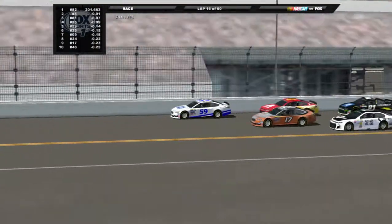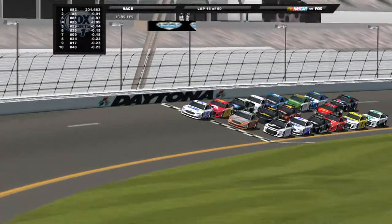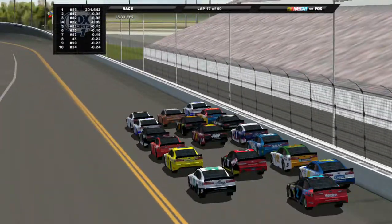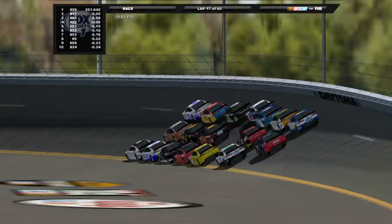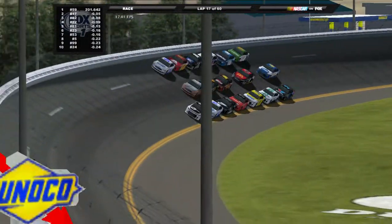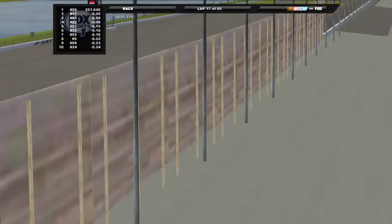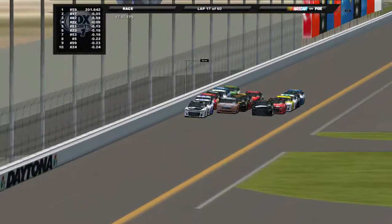Anyways, he will go to the point, but now they're going to go 3 wide once more for that leading position. Yeah, they're starting to go 3 wide a little more constantly. Guys, it's only lap 16. You don't need to go 3 wide. Anyways, the 22 of John Tell Jr., a newly found car yesterday by the 22 team of Ocean Cross Motorsports. They're trying to show off what they can do with this car.